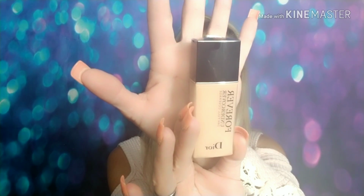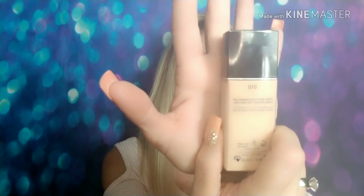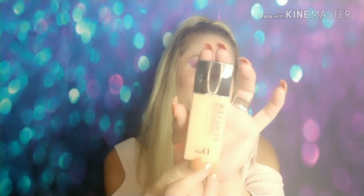It's absolutely got some stunning packaging going on. I really love this. It is plastic, so it's not going to break. And of course, it's got its signature logo on the top. And on the back, it's just got your shade and then your shelf life. And this has a shelf life of 12 months. And of course, the beautiful front, as everyone can see.